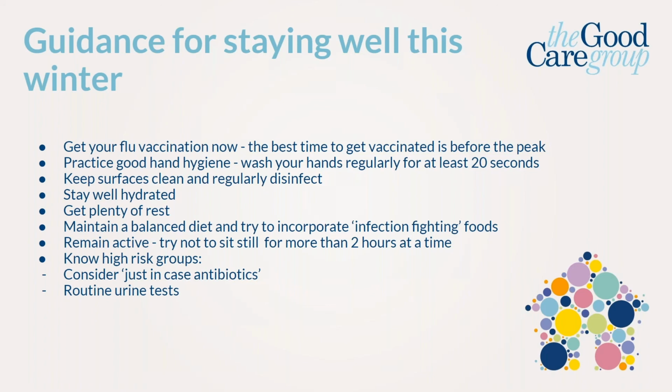Having at least one hot meal a day and regular hot drinks is recommended. And as we said, meals consisting of plenty of fruit and veg. We'd also recommend staying active, so trying not to sit still for more than an hour or so, getting up, stretching, having a walk around, participating in moderate exercise as far as that's possible.